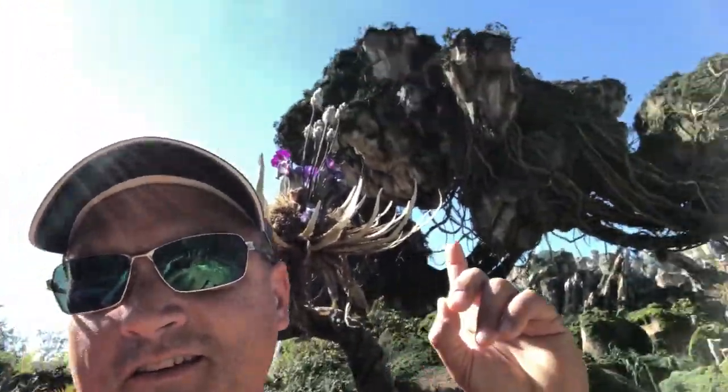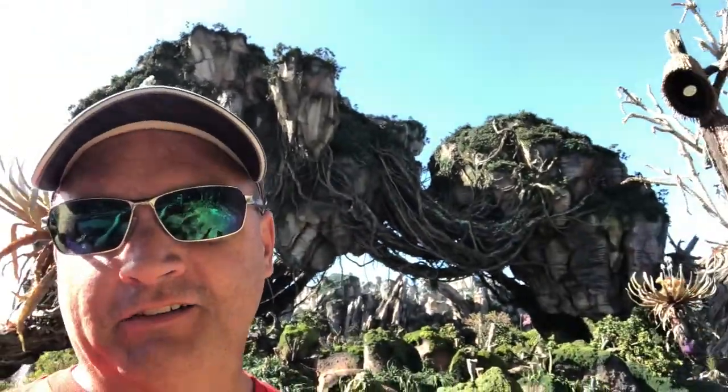We are in the Pandora area for Flight of Passage. We have fast passes. Look at these cool plants and these cool floating rocks. Isn't that cool? I just dig it.